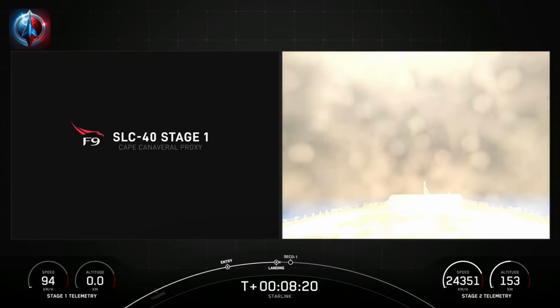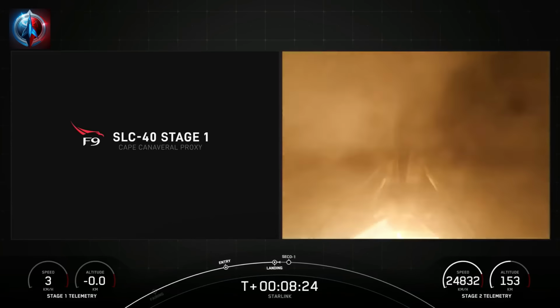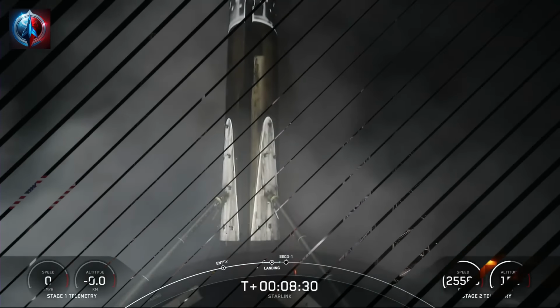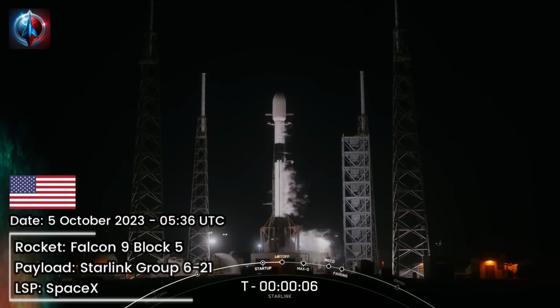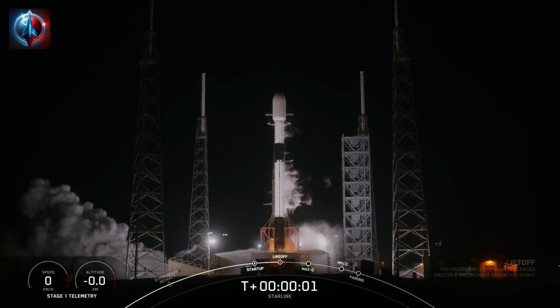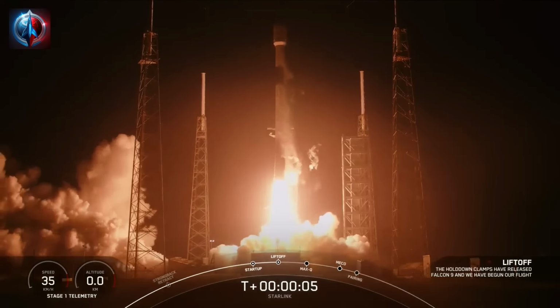Stage one, landing leg deploy. Stage one, landing confirmed. 9, 8, 7, 6, 5, 4, 3, 2, 1, ignition. And liftoff. Go Falcon, go Starlink.